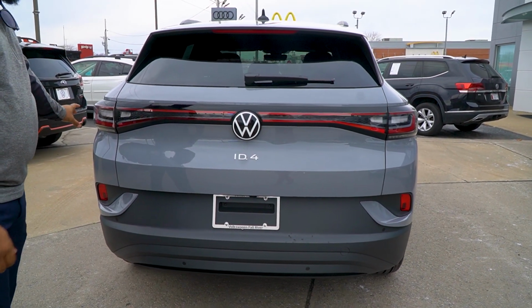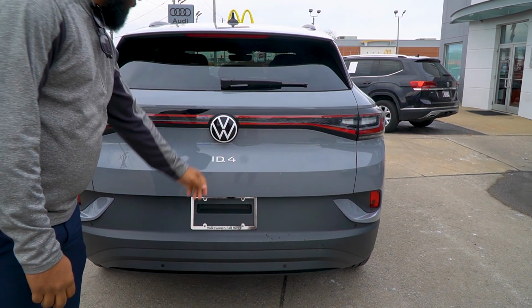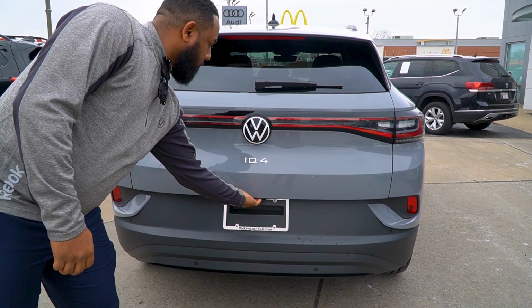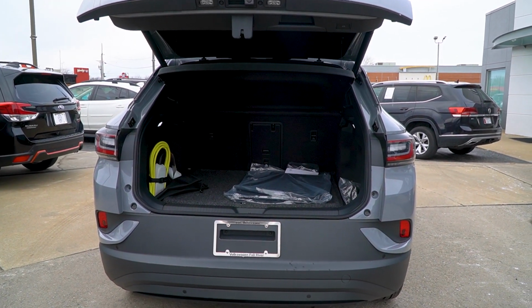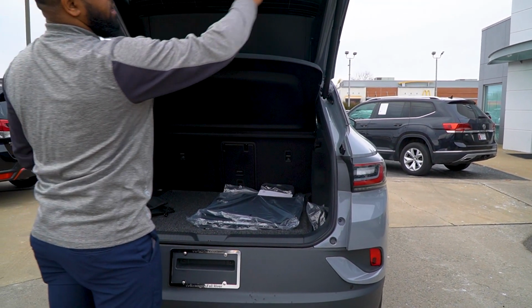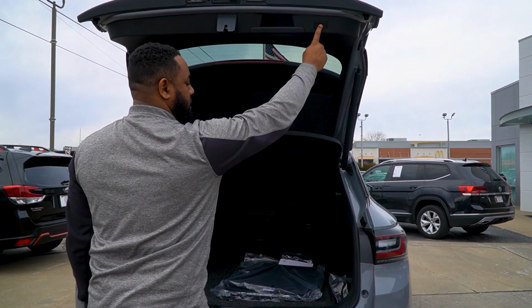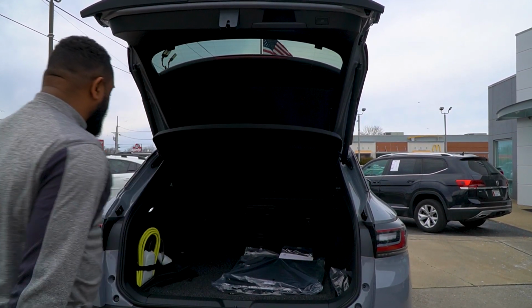Same thing, you got the tail lights going all across the trunk. White on the emblem over here, ID.4 showing you. Power tailgate. As you can see, let me lift this up a little bit more, which you can. If you want to just set it to that height, just hold it. You'll hear that sound, and that's it.